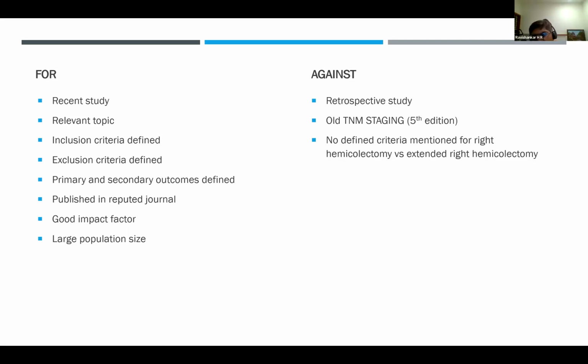That is because, for the majority of the population from 2001 to 2018, you can't retrospectively apply the latest TNM staging. The management would have been done based on the TNM staging they used at that point of time. That's why they have used the old TNM staging, so that cannot be taken as a negative. But your other point is correct, that there are no defined criteria.